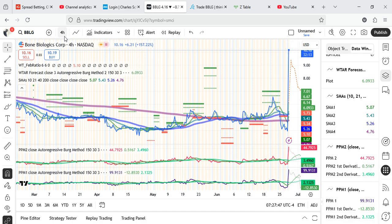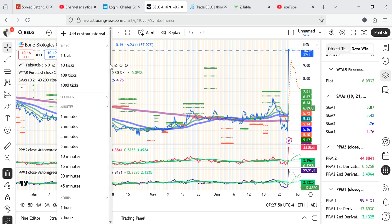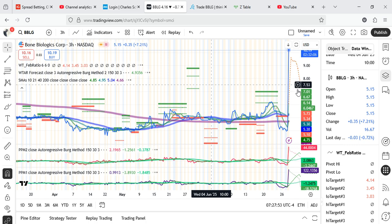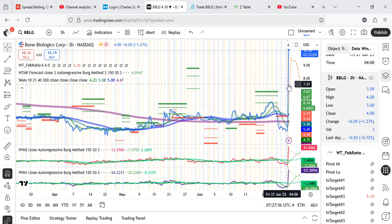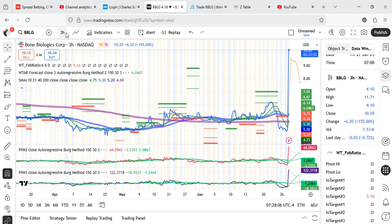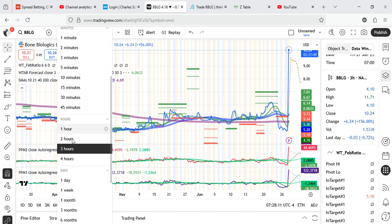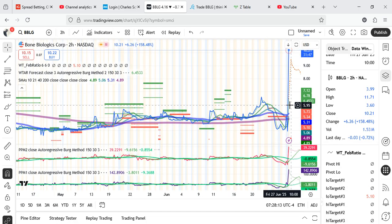We have the 3 hour chart. Let's see. We have a 5.1 downward projection. It won't be out of place to expect a downward projection to occur. Okay, nothing else. Let's have a look at the 2 hour chart. On the 2 hour chart, what do we have? We have 5.1 as well, downward projection.